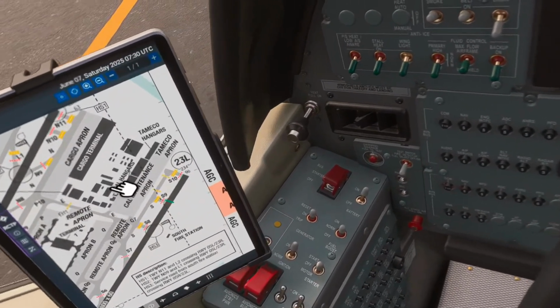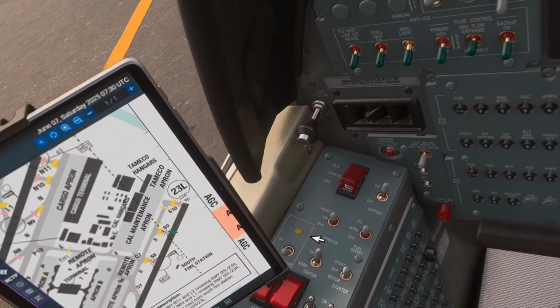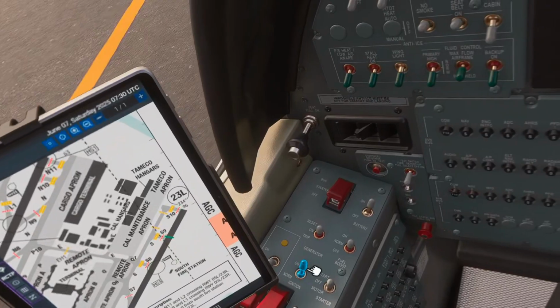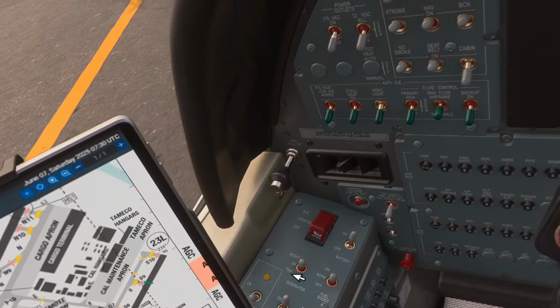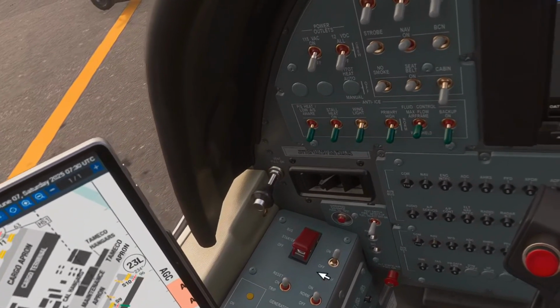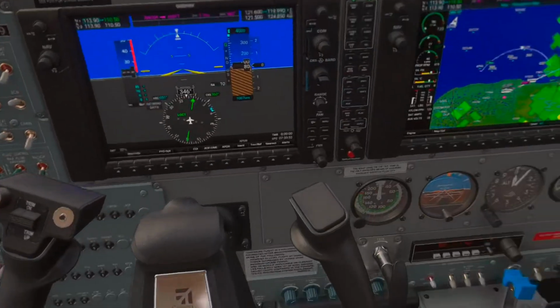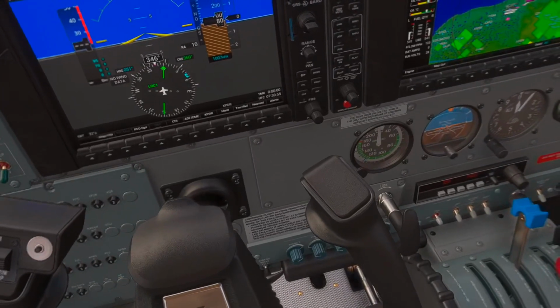Okay, just final check avionics. We're on. Standby batteries off. Ignition is on. Generators on. Normal. Speedbird 007, push and start approved, face southwest. As far as we can see behind, there's nothing out there.